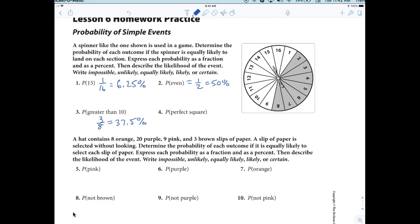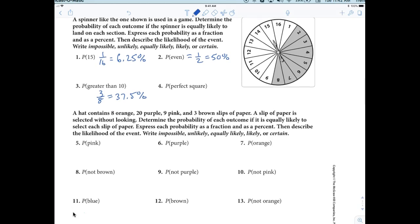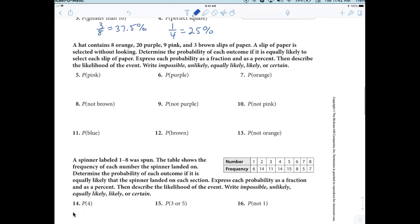How many perfect squares are there? So there's 4. Because 1 is a perfect square, 4 is a perfect square, 9 is a perfect square, and 16 is a perfect square. So that reduced is what? 1/4, which is, all right, I'm happy with you guys.